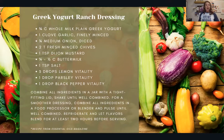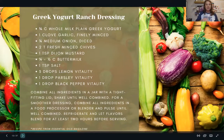Yay, no problem. Okay, so you could cut up some fresh veggies and serve it with this dressing. It has 3 drops lemon Vitality, 1 drop parsley Vitality, 1 drop black pepper Vitality. So definitely screenshot this if that's something that you would like to make for your guests.